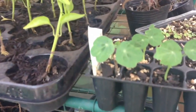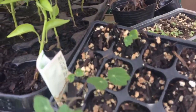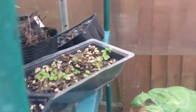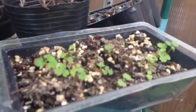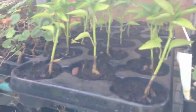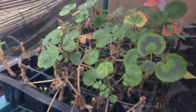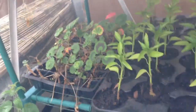Peppers. Look at these bad boys, geraniums. These are flowers, but these haven't been in the ground very long. Them ones here are white Alpine strawberries. I put them in seed last year, but they've only just started to grow. More peppers. Them ones here, same as last year's, I believe they were geraniums, and they've come back even though they're not supposed to.